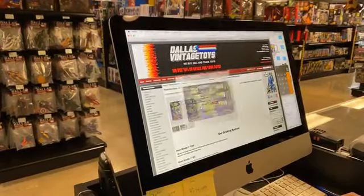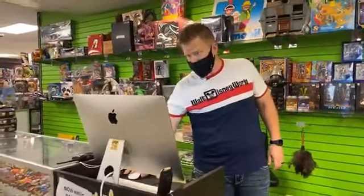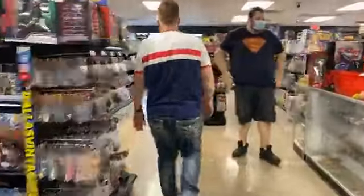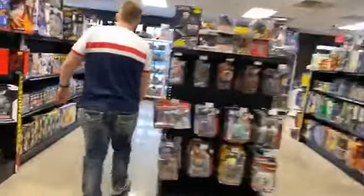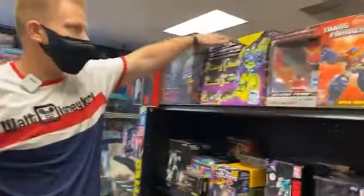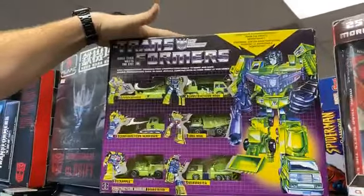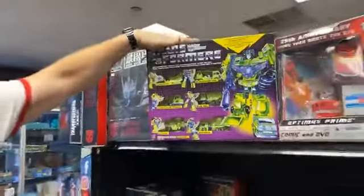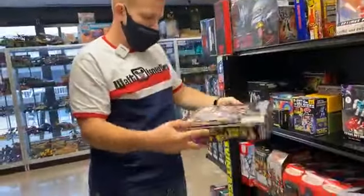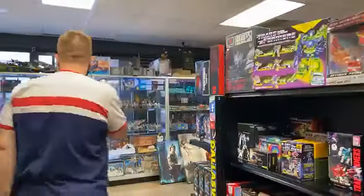Let me see. So this one here, we can go over and take a look at this because this is in the case. This is just an unbelievably cool item, not only because it's from 1985, but also because it's Japanese. But let's take a look over here, unless they moved it. No, it's not in the case anymore. So here's another Devastator. This is a reissue of the original United States version. So this is what it would have looked like in the 80s. We have this in stock here. Even this reissue is going to be $125. So this is $124.99 for this Devastator.